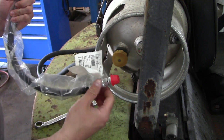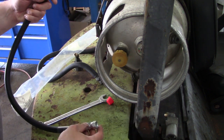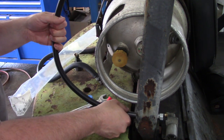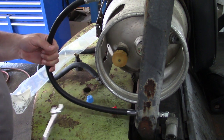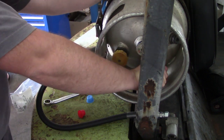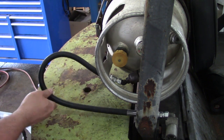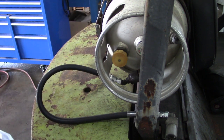Anyway, got us a new one from the local Clark dealership. I told them it didn't have to be this long, but I guess there weren't a whole lot of options. It's supposed to be correctly rated for propane. Made in the USA, it's an actual Clark part. Should get us fixed right up. That sounds better. I don't like all this extra crap hanging out here, but whatever. I guess they come in standard sizes and they didn't want to make one for me, so it is what it is.